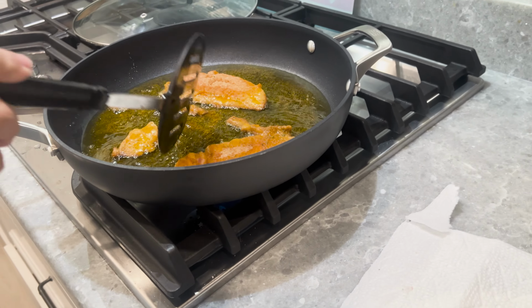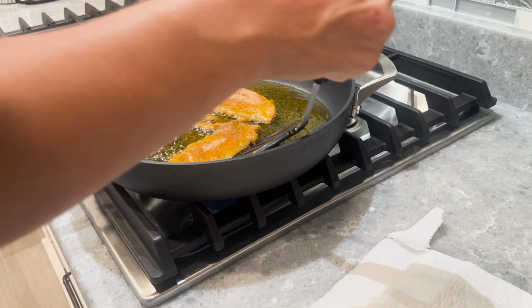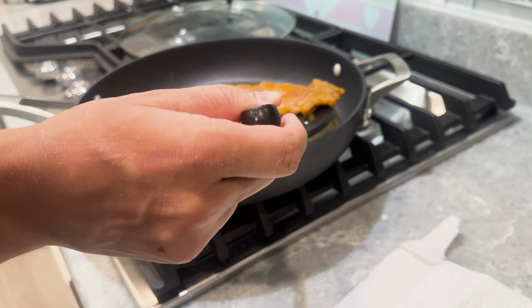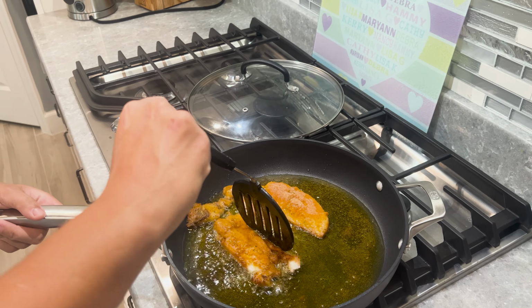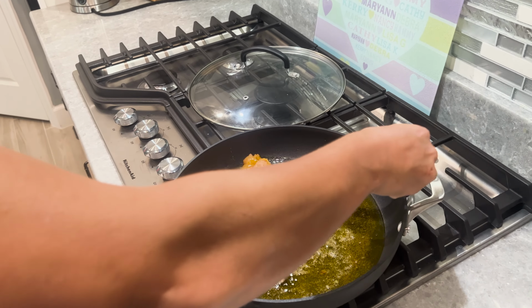So nothing special about this right here. We're just going to take these fillets and drop them down in the grease. You can see instant bubbling, and that's because I did the water test, so I knew it was ready. You don't really want to put it in before the oil gets too hot, because then it'll kind of just soak up a lot of the oil and be a little bit gross. But they're good to go.